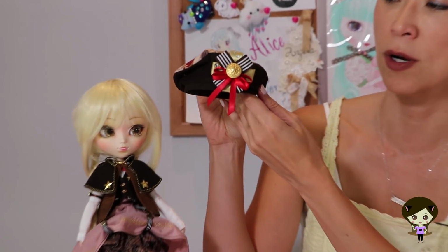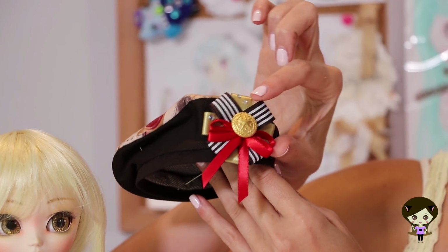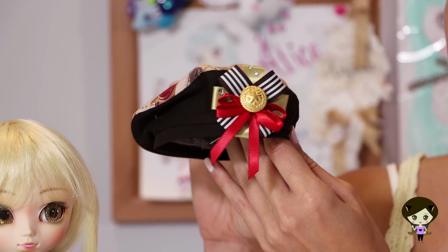And I noticed that a lot of the dolls had hats like this. So the artist makes a lot of these type of hats. They are incredibly well made. This is common on many of their clothing. It's a lot of sailor themed type items.